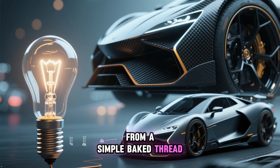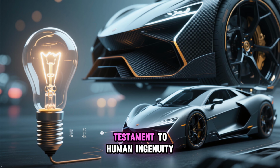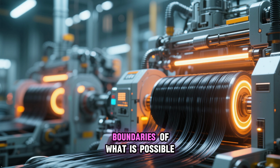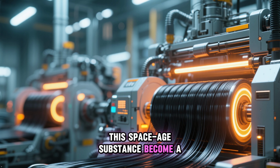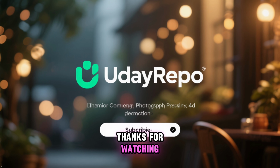From a simple baked thread in a light bulb to the backbone of modern marvels, carbon fiber's journey is a testament to human ingenuity. It is a material that continues to push the boundaries of what is possible in engineering, and as manufacturing evolves, we may one day see this space-age substance become a more common part of our everyday lives.